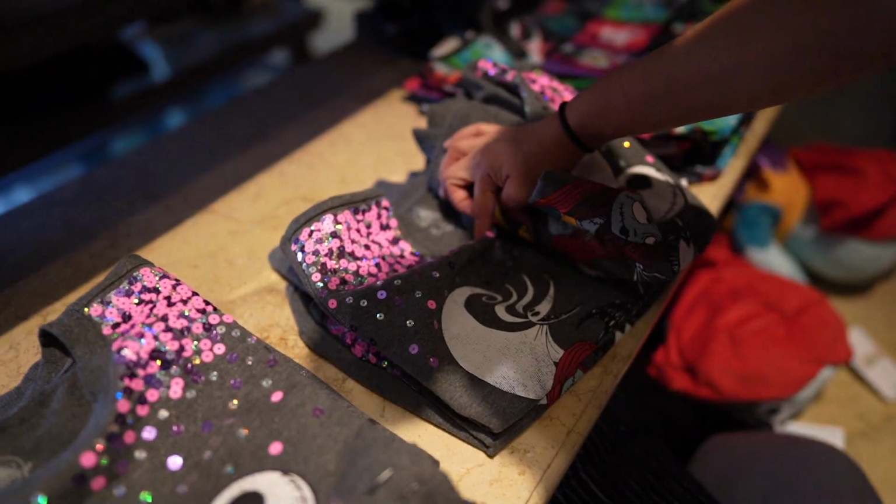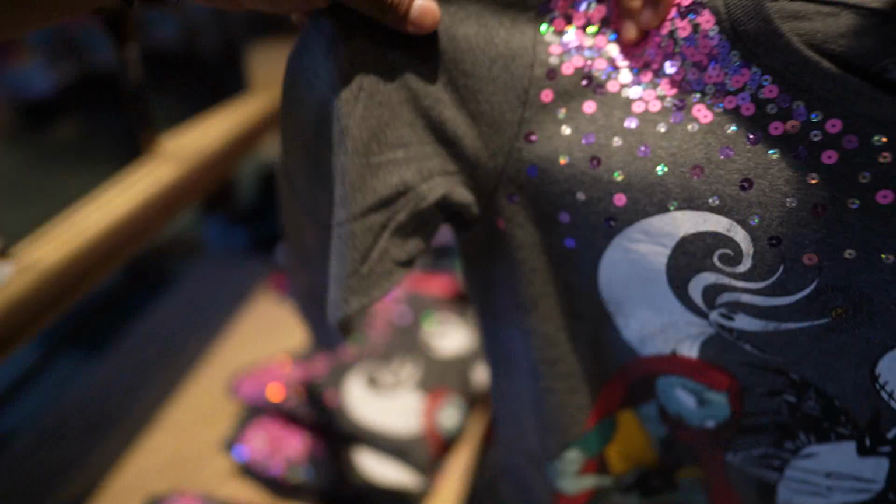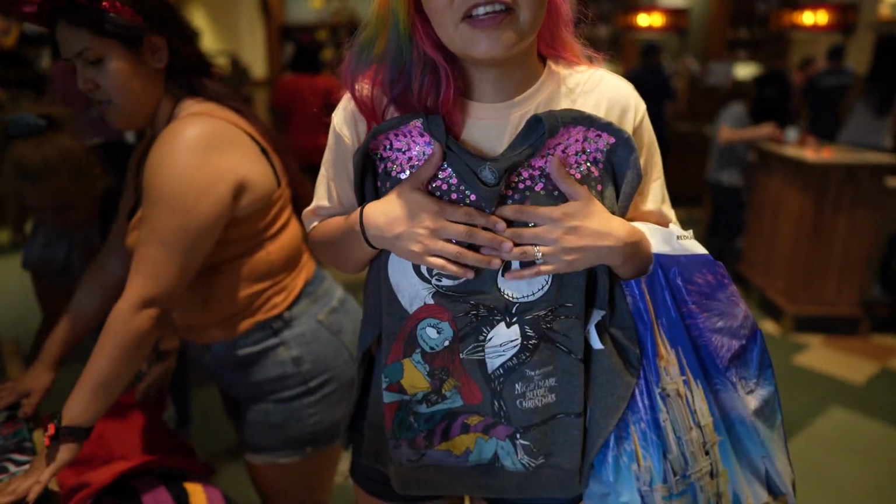What's this? Oh my gosh, it's new merch everywhere. Let me see what it is. What's this? Oh, what's this? The little one. Oh, that is cute. They have a sweater with all this really cute pink sequins.